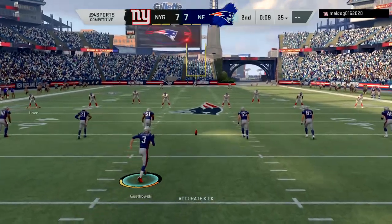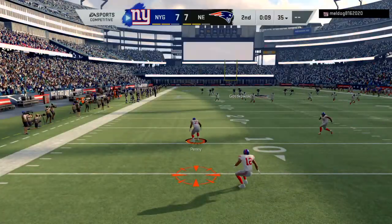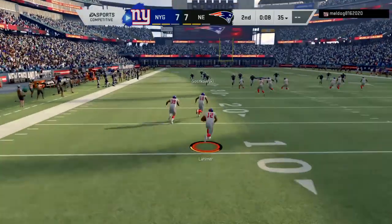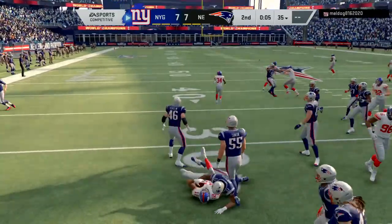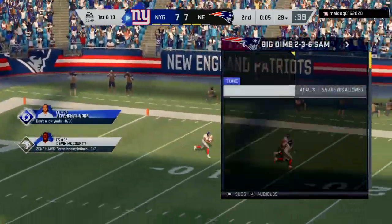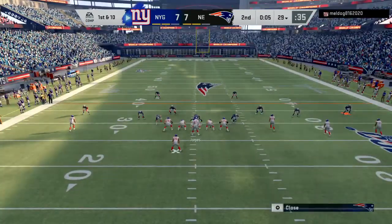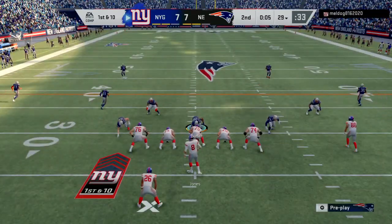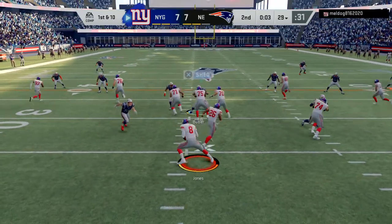Come on. Fine. So all even at 7 now as they kick it away. This will be fielded at the 6. And it's a pretty good return here as he'll get it up to the 29-yard line. The Giants offense at the line, ready to begin their next drive. Time here for likely one play, and then these two teams will head to the locker room all even.